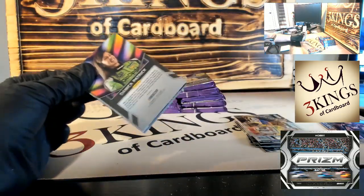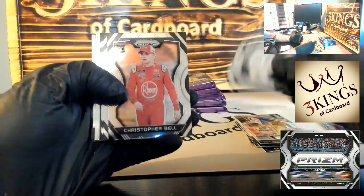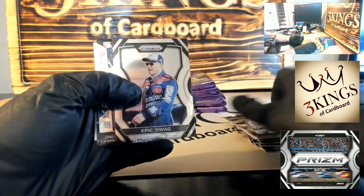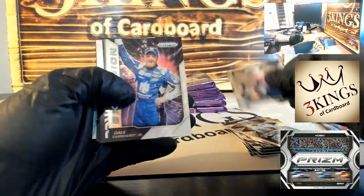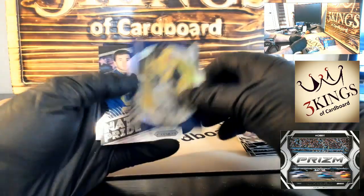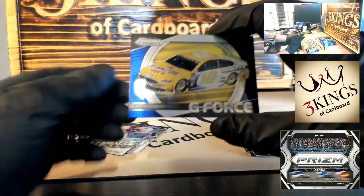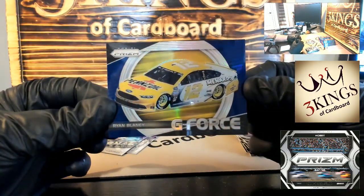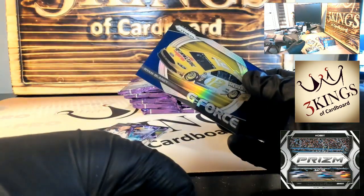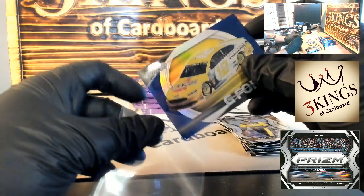Not a lot of people like Donruss because of all the base, but I think it's a value product, because you get hits, you get base, you get rookies, you get parallels like you're talking about. Silver Menard, Blue, G-Force, Ryan Blaney, numbered 7/99. I'm all about the value.